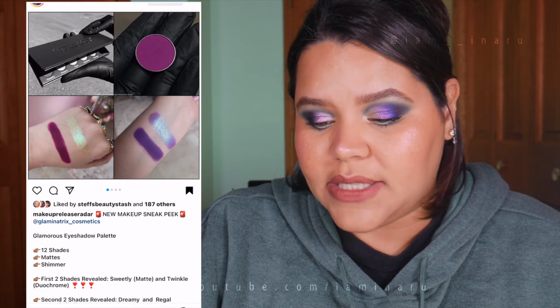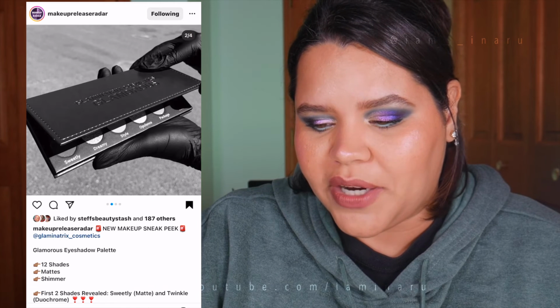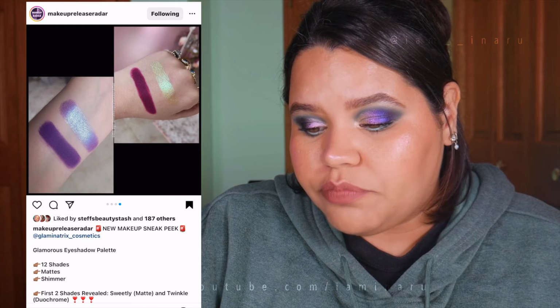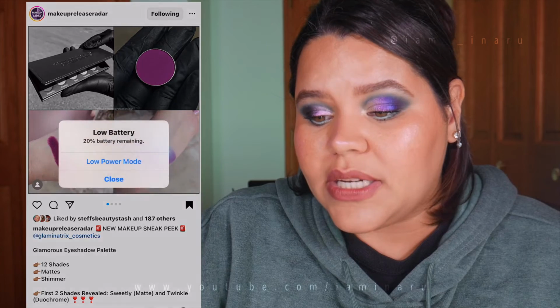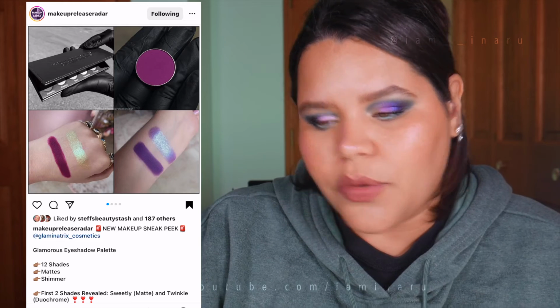So we have here that Glaminatrix is releasing their Glamorous Eyeshadow Palette. 12 shades, mattes and shimmers. Really pretty. I have not tried them. I've seen amazing things of this brand. They're in my little wanna try brand. They're handmade, so that's really, really awesome, and that's really, really cool. I'm not too in the pass or buy yet. They're like in the middle, so I'll update you if I buy it.